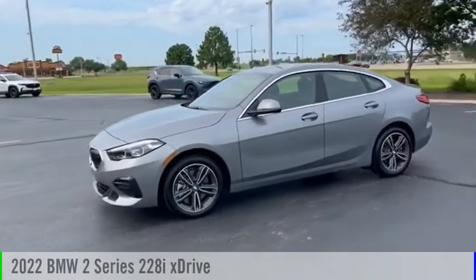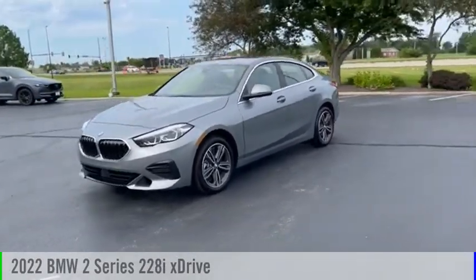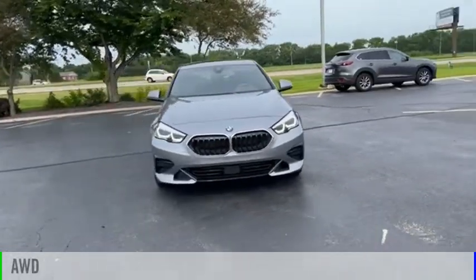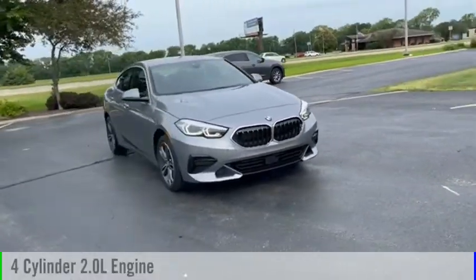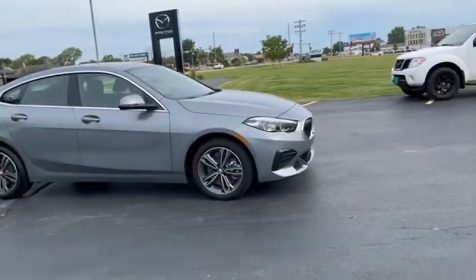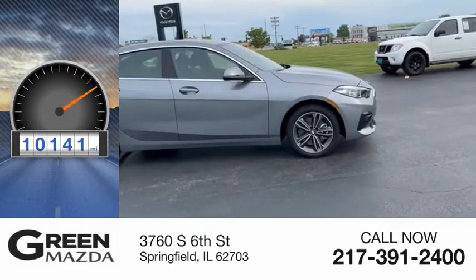Stop by and take a look at the 2022 BMW 2 Series. This vehicle is powered by an all-wheel drive, four-cylinder, 2.0-liter engine, and comes with an 8-speed automatic transmission. This vehicle has less than 15,000 miles.